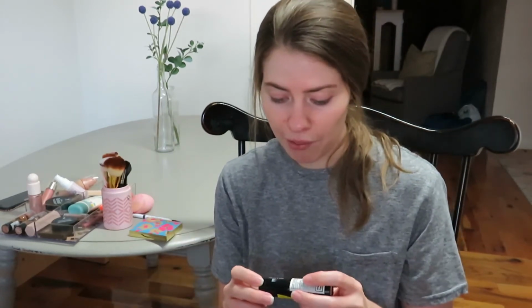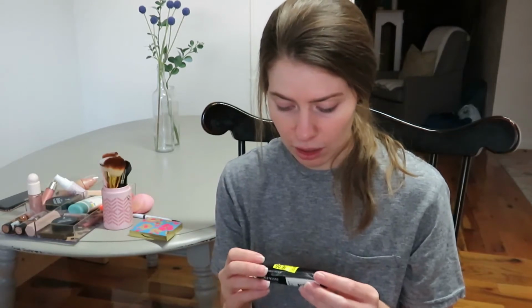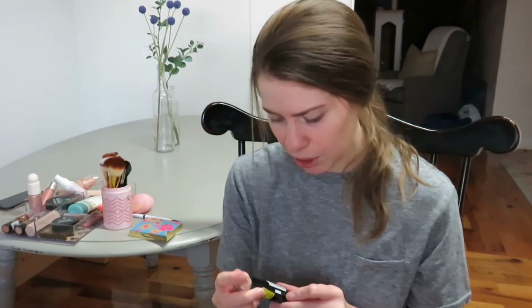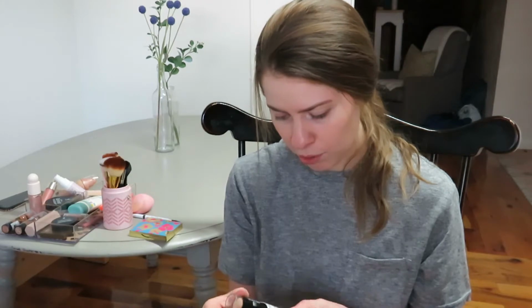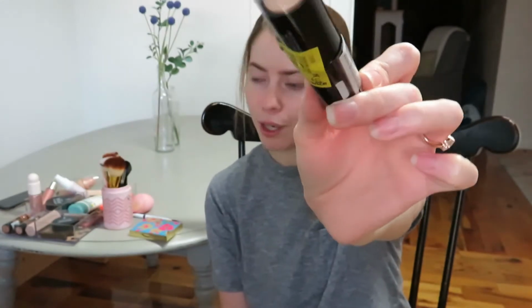Okay, and then I got Revlon Photo Ready Instafix, and I'm guessing it's a foundation. It doesn't actually say that, but I'm assuming that it is one. It's SPF 20 as well, and it's a stick. It's in the color Ivory as well because I'm super pale, and it was $11.94, and I bought it for $6.